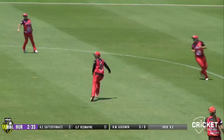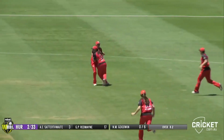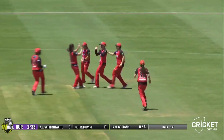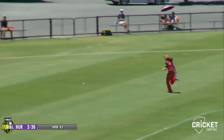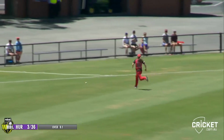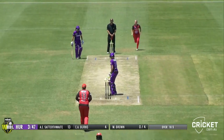Well worked. The throw hit the stumps and that is out. That's a terrific bit of fielding. Oh, shot off the toes. It's a chase now. I think the fielder's going to get there, and there's a much needed boundary for Hobart. Got the Hurricanes home.